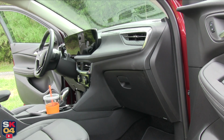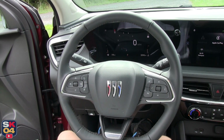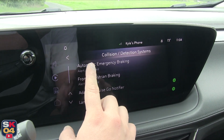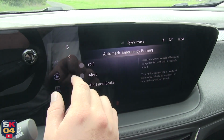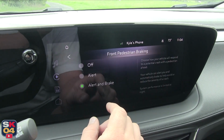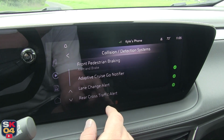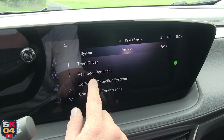The Encore GX comes standard with Buick's Driver Confidence package, which includes a bunch of active safety and driver assistance technologies such as automatic emergency braking, lane keep assist with lane departure warning, IntelliBeam auto high beams, hill start assist, forward collision alert, following distance indicator, and more. You also have some extras such as teen driver, buckle to drive, and rear seat reminder. A high definition rear vision camera with backup lines is standard.